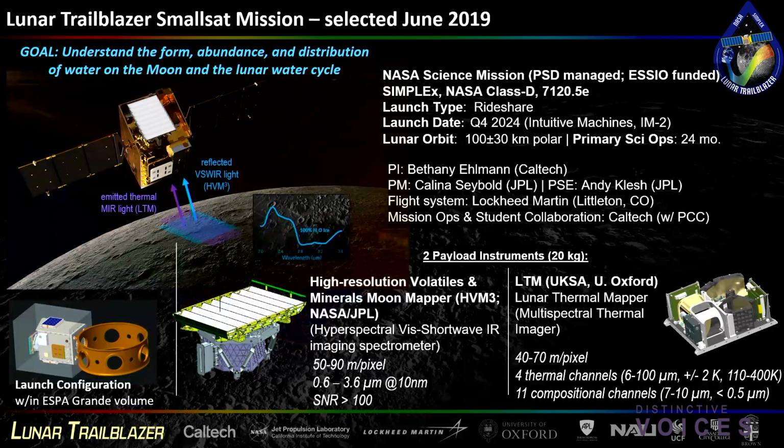Our spacecraft would get hooked onto one of these ESPA rings, carrying 2 instruments: an imaging spectrometer for measuring water, and a thermal mapper for measuring temperature and composition. We go into a lunar orbit about 100 kilometers polar around the moon. I lead the mission with management and project systems engineering at JPL.